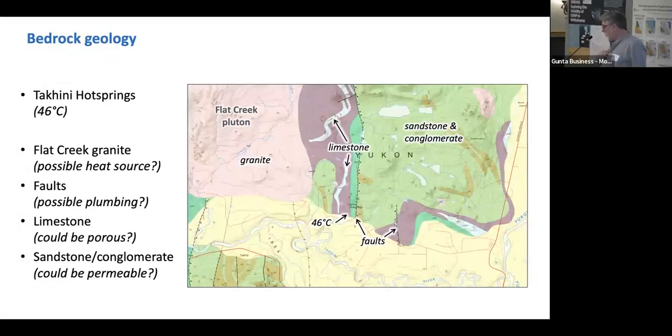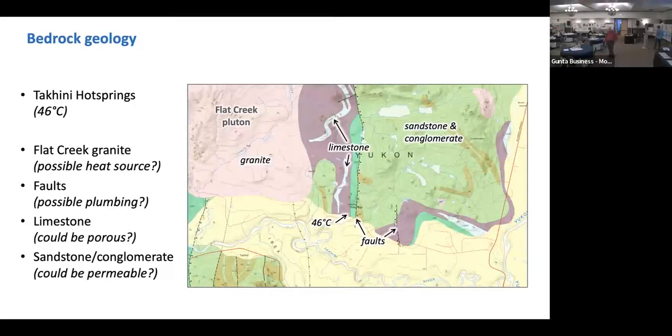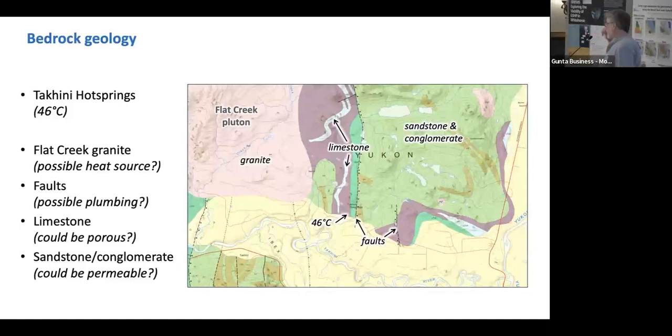And then the other feature on this map is fault. So the main one is running through here. So a fault is just a break in the rocks. It's pretty obvious here because what we like to do as geologists is color the rocks. There are different units or different colors, which tells us about the composition. It's a visual way for us to represent the different compositions, different ages of the rocks and whatnot. But you can see that there's a north-south fault that runs right east of the hot spring proper. And so that potentially could be a channel, a plumbing system in which water could come. So that's one layer, the bedrock geology.